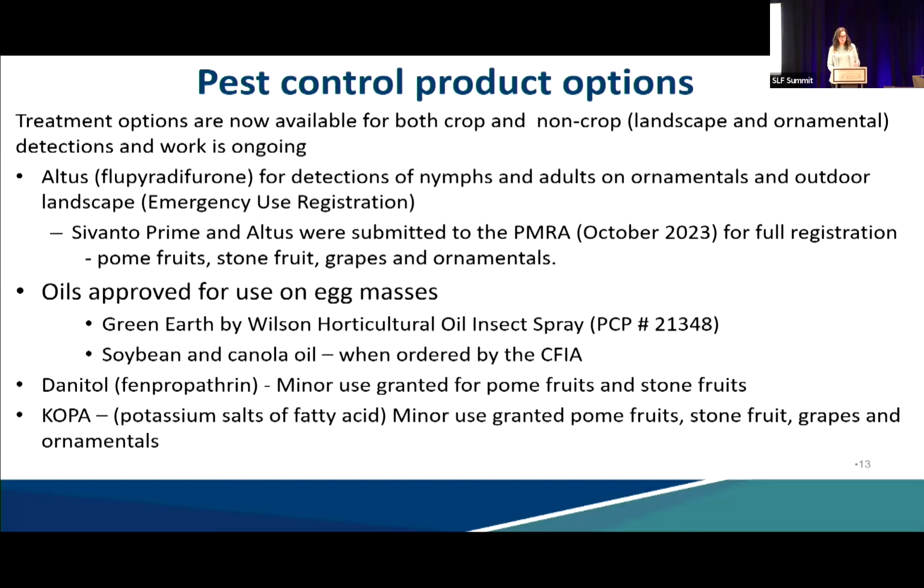So while we're very pleased that we have some products available before spotted lanternfly has come, and we continue to look at what else we could have available, we do recognize that we have limited pest control product options and we don't have any systemic. So bifenthrin in Canada was deregistered. That is not going to be something that will be considered for registration. Dinotefuran is only available as an emergency use right now for hemlock woolly adelgid. But that is a product that we're talking to the registrants about.